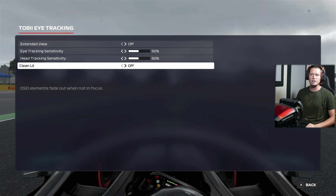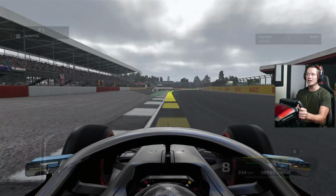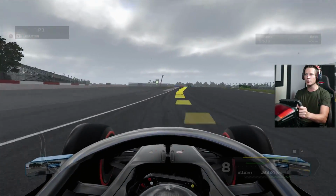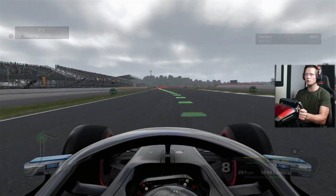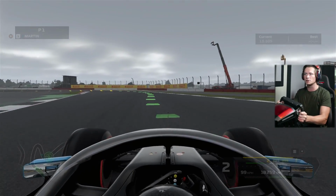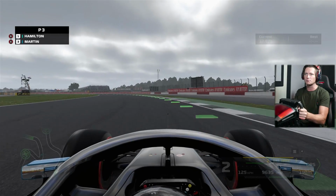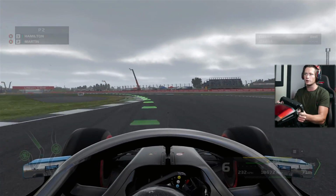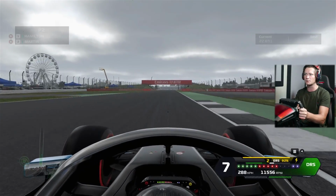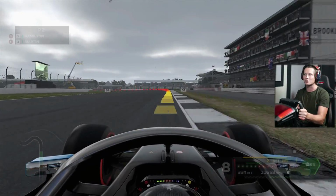But check this out, clean UI. Your on-screen display elements are gonna fade out when they're not in focus. So as soon as we cross this start line, look at that. We're looking at the middle of the screen, none of the stuff is popping up. I'm gonna look at the bottom right and 3, 2, 1, it pops up. Okay, we probably shouldn't do this in the middle of a quali lap, but we're just gonna send it and we'll see what happens. Bottom left, looking at the mini map. Top left, looking at our position. We're currently in P4. Top right is our current lap time. Bottom right. See, that's pretty cool. And then it fades out when you're not looking at it, so it's less distracting.